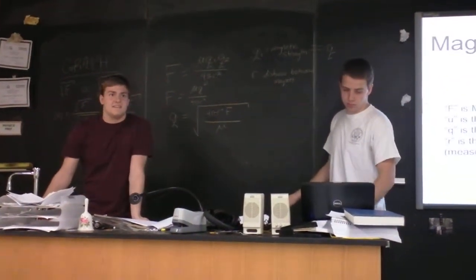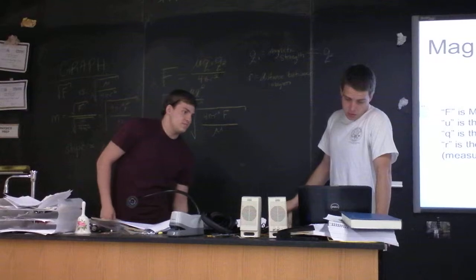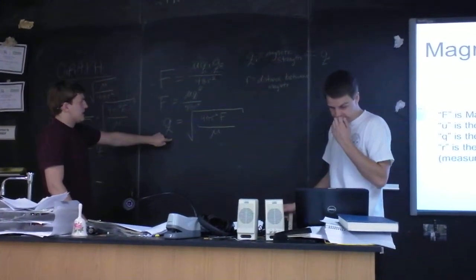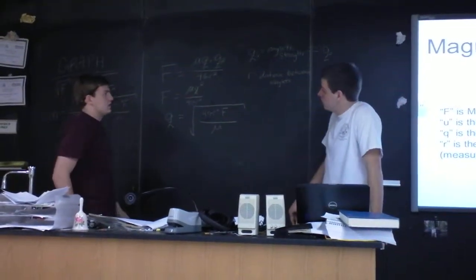We'll take questions at the end. So here's explaining that equation again. This is just algebra, solving for magnetic strength.